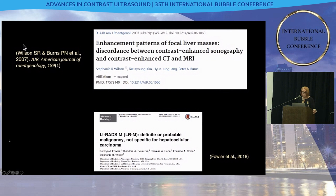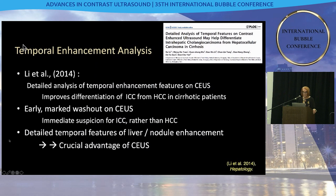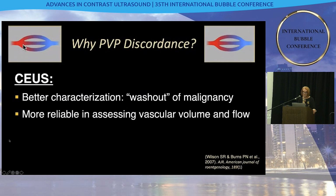And so today there are some very good publications talking about the significance of the discordance between the imaging techniques, the recognition of the pseudo-enhancement on MR, and the value of CEUS for diagnosis of both HCC and cholangiocarcinoma. And in this publication, the temporal enhancement analysis performed improves the differentiation of ICC from HCC in cirrhotic patients, and this supports completely what we believe in these cases.